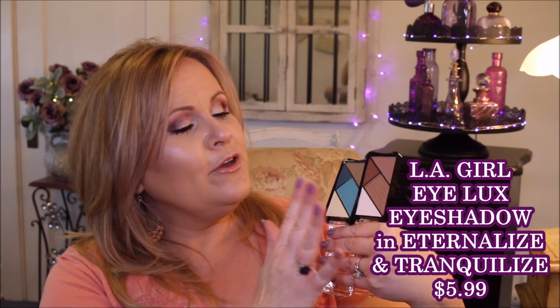Basically, they're trying to just make it a no-brainer for you. You don't have to use all of these colors, but you can. So basically, they're using this one as a transition color, this one as a deepening color for your crease, this one on your brow bone, and then also on your eyelid if you want to. And then you can mix them up as you want.